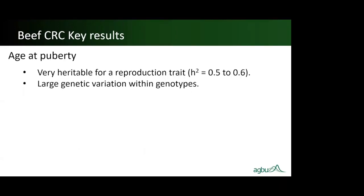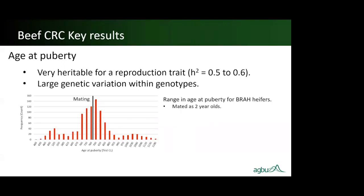In contrast, our age at puberty trait was extremely heritable in the animals evaluated for this study. In Brahmans, it was 60% heritable. In tropical composites, 50% heritable. There was also large genetic variation for the trait within those genotypes. And this plot's just a demonstration of that for the Brahman females.